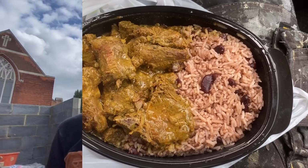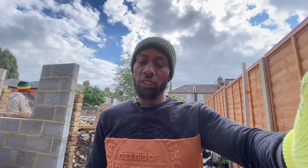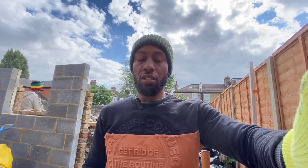Let me know. So we're back on site now. We've had lunch and now we are ready to start work. So what we're going to be doing first is I'm going to be attaching these wall plates to the steel, and I'm going to have to set it first time, so let's have a go and see how I get on.